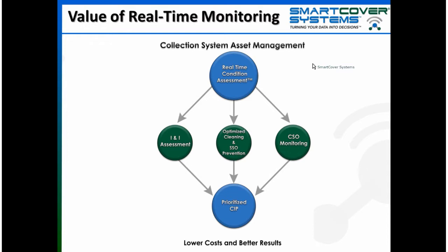Really what we're going to be talking about today is optimized cleaning and SSO prevention. So we're going to be focused on that particular aspect. We also do I&I assessment and CSO monitoring, but that's not the topic for today's discussion. Really the goal, of course, is to lower operating costs, lower costs for your agency, and get better results.